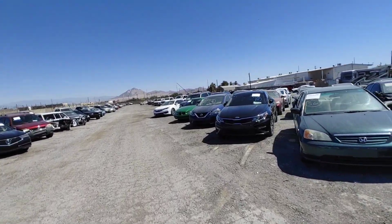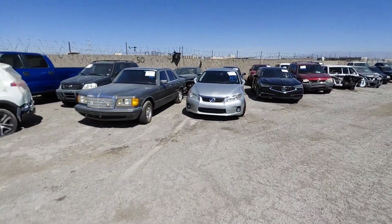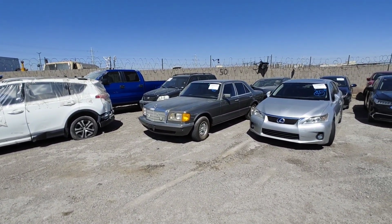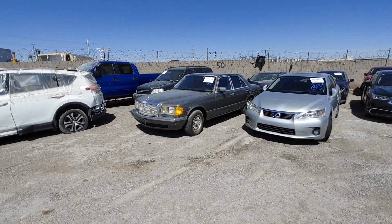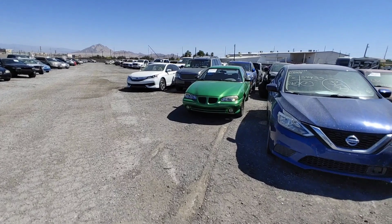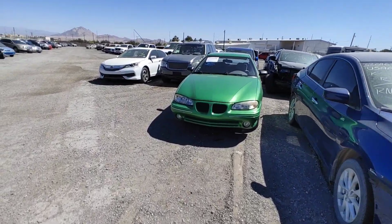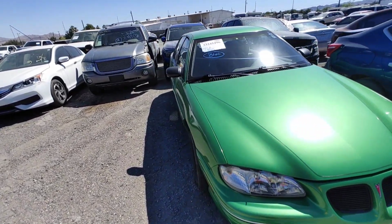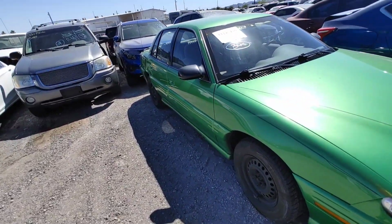Now I know you're going to say, TK, why would you care about this Grand Am? Oh, look, there's another old Mercedes. That's a car donation. We might look at that one. We might. Or I might leave that for next time. Here's another car donated vehicle. This definitely is not stock paint. I don't think so. I don't remember this car coming in this color.